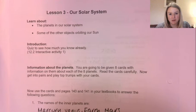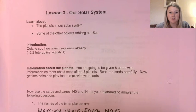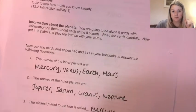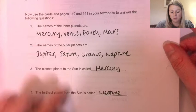Hi Year 9. So we're going to be talking a little bit more about the solar system today. I'm going to start by going over the answers to the questions that you did for me last day, and then we'll just work our way through. Okay, so I've had a quick look at these. Most people did really well in them, so very quickly, if you just mark them in your folder for me.